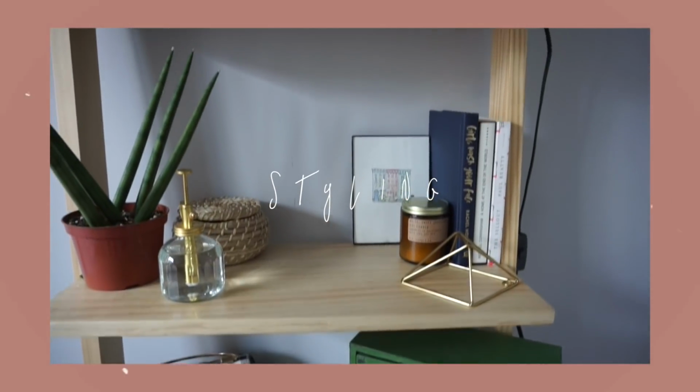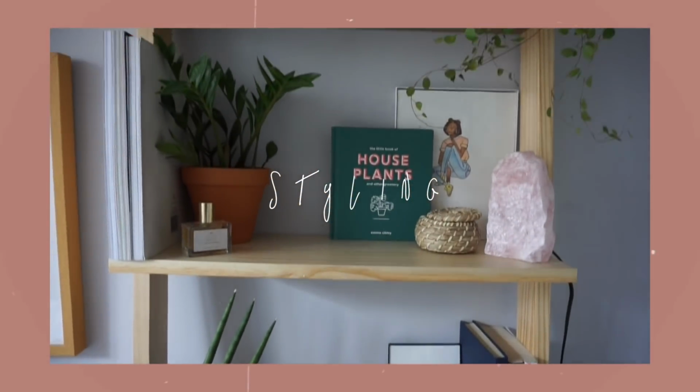Now that you have everything laid out, let's get into the fun part, which is the styling. First and foremost, you must know that this is supposed to be fun. Like, this is not anything to stress about.